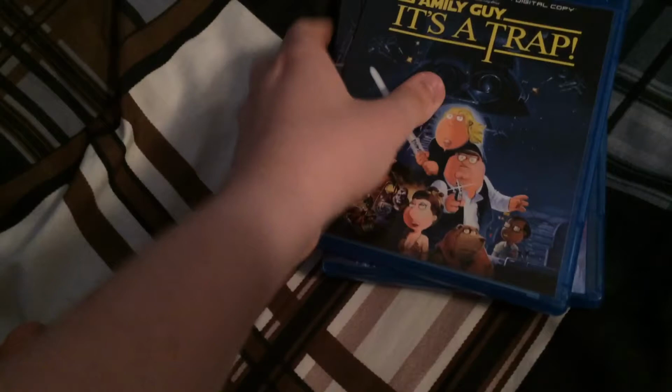This is such a cool release that I've wanted to get for quite a long time. So finally glad to have it now in my collection.